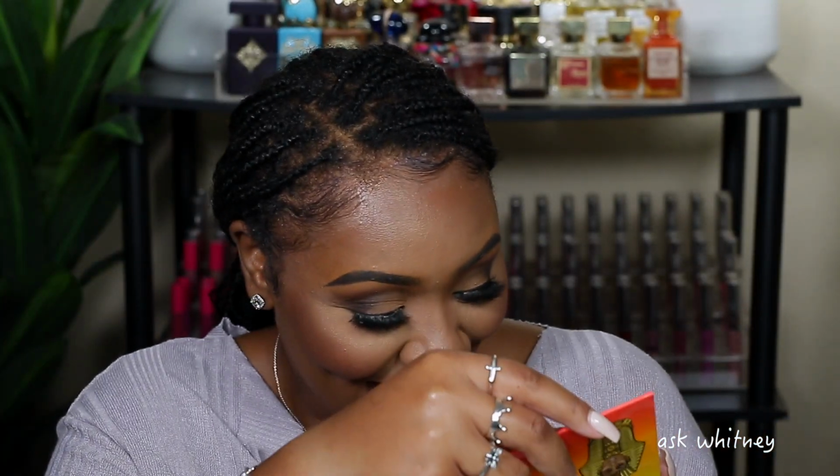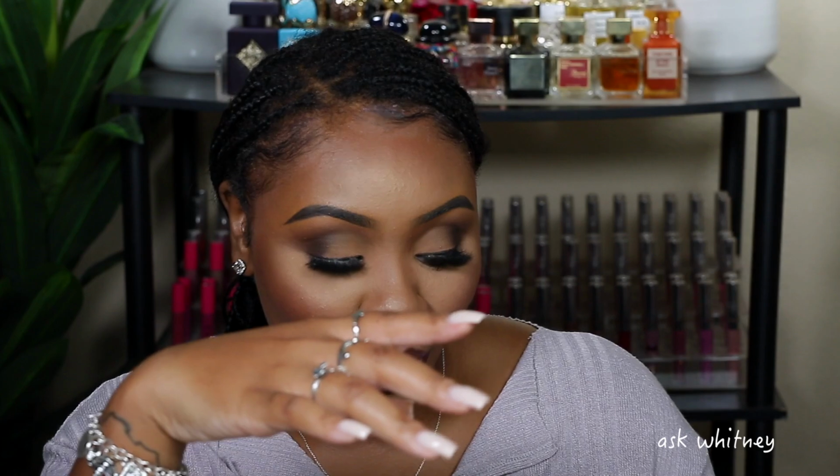Then I also have the taupes here as well. This is what this one looks like. Yeah, not my cup of tea. Then I have the Nubian Glow. Yet again, it's too light for me. So yeah, those are those palettes.